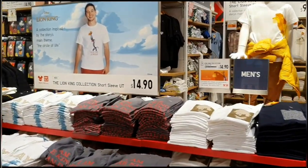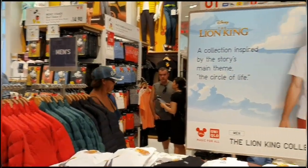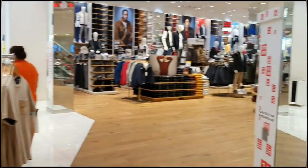So this is Uniqlo, shop in Disney Springs, loads of Disney stuff and other stuff. Pretty good value, we've bought a few things in here over the time, so it's definitely worth checking this place out.